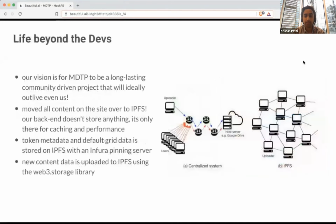Our vision is for MDTP to be a long-lasting project that takes on a life of its own through the community. We want to support the site for as long as possible until one day, ideally, it outlives even us. For this to happen, we need to decouple as much of the site from our servers as possible. MDTP is primarily a front-end and blockchain-based app. However, we have our own back-end for performance reasons, such as caching the content data. Up until now, we've also kept much of this data in our own S3 buckets. But in this hackathon, we've made it such that all our content is now stored on IPFS.